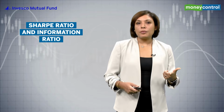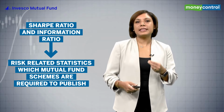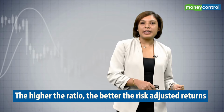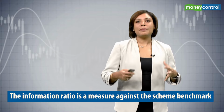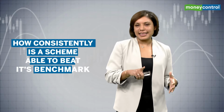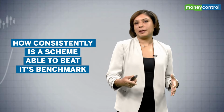Sharpe ratio and information ratio are 2 risk-related statistics which mutual fund schemes are required to publish, and these will help you get a sense of how risky your fund is. Generally, the higher the ratio, the better the risk-adjusted returns. While both help you assess risk-adjusted returns, the information ratio is a measure against the scheme benchmark. The question it answers is, how consistently is a scheme able to beat its benchmark.